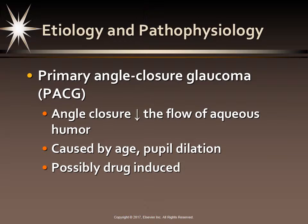Primary angle closure glaucoma is caused by a reduction in the outflow of the aqueous humor that results from angle closure. Usually, this is caused from the lens bulging forward as a result of the aging process. Angle closure may also occur as a result of pupil dilation in a patient with anatomically narrow angles. An acute attack may be precipitated by situations in which the pupil remains in a partially dilated state long enough to cause an acute and significant rise in IOP. This may occur because of drug-induced mydriasis or emotional excitement or darkness.